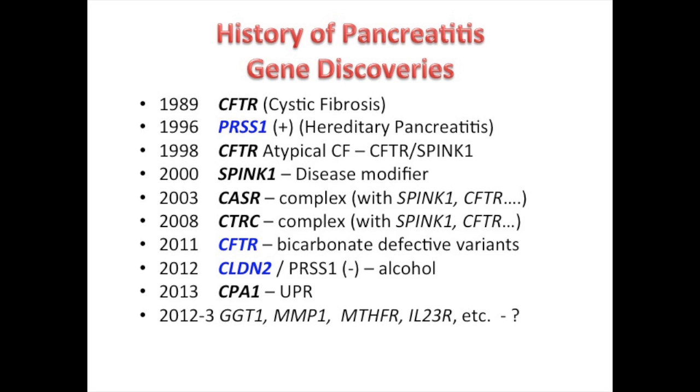Very importantly, the carboxypeptidase A gene, which was just described in Nature Genetics this summer, shows that if you have the unfolded protein response and stress of the pancreas, that can drive chronic pancreatitis. And then there's been a number of other genes that have been described. And so what we're seeing is that we have a whole series of risk factors that come together in different combinations and explain the vast majority of cases of recurrent acute and chronic pancreatitis.